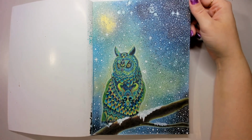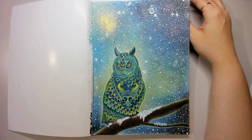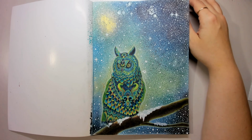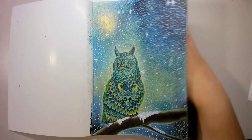So yeah, what did I use in the background? It's not alcohol markers. No. It's definitely Kaiser Craft shimmer spray on top. I have a feeling I used the Gallery water soluble crayons, and then the shimmer spray on top, and then the markers to do all those stars. Again, way too many stars, but I kind of dig it. And then for the owl itself, it's Prismacolor and a gold metallic gel pen. Yeah, I really like how that one turned out.